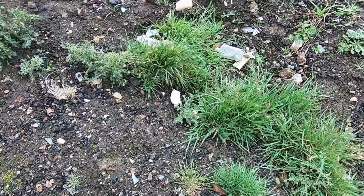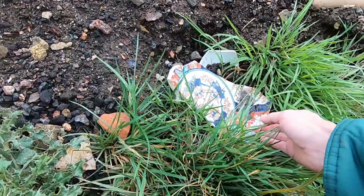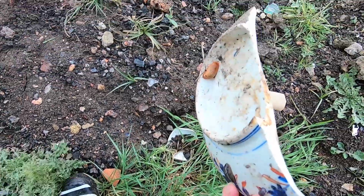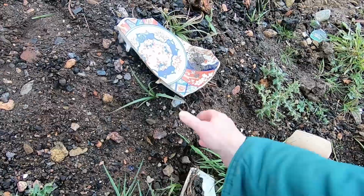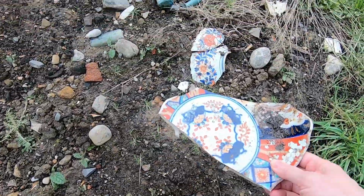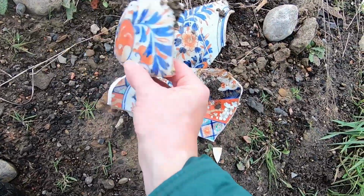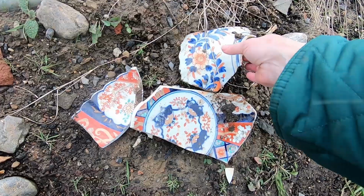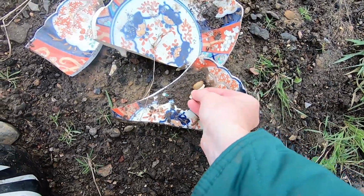Let's have a look what's on this little area here, because I've been drawn to it by this, which is a really big chunk of plate or bowl. Is this part of it? No. But I can see another few pieces of this up here. Oh, so there's that bit. I'm pretty sure that's the same thing. And there's that bit, complete with slag. Excuse me, it's the slag. Go away.